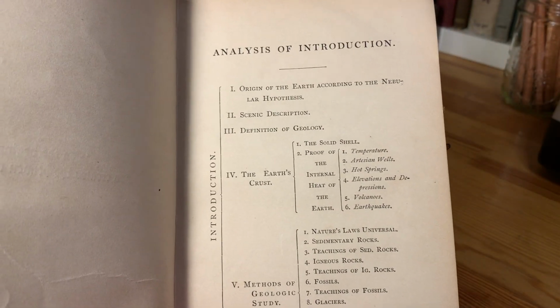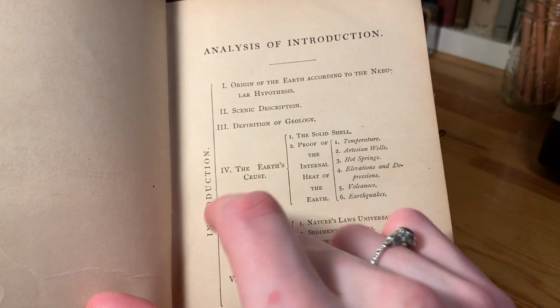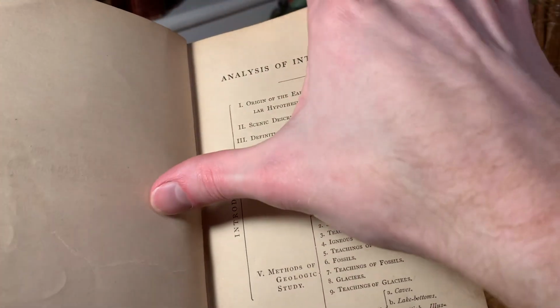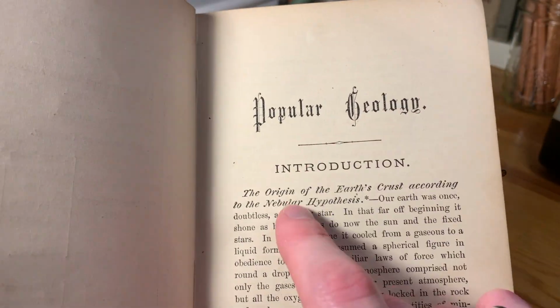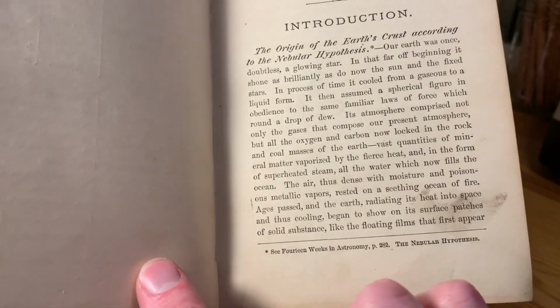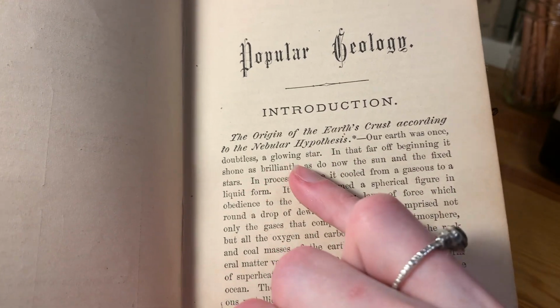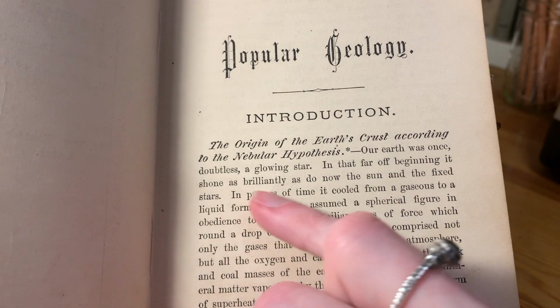This is an analysis of introduction, origin of the earth according to the nebular hypothesis, a scenic description, definition of geology, etc. Here we have the beginning, popular geology, introduction, the origin of the Earth's crust according to the nebular hypothesis. It says, our Earth was once doubtless a glowing star. In that far-off beginning it shone as brilliantly as do now the sun and the fixed stars.